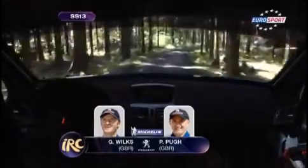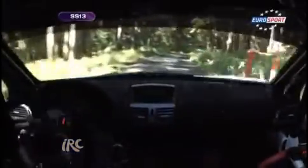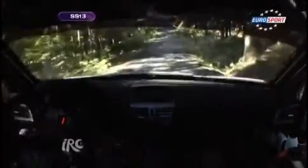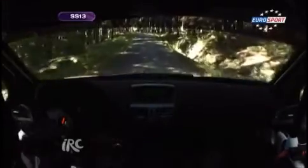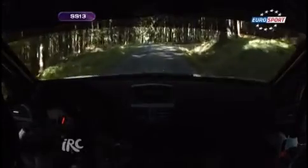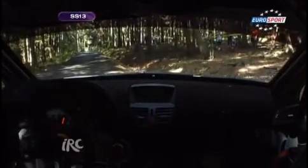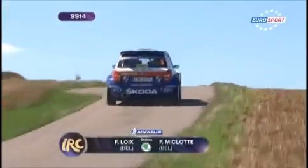Guy Wilkes and Phil Pugh suffer more bad luck. It does seem that they've had more than their fair share this season as well. With a snapped alternator belt on the 207 S2000, Wilkes is left with no choice but to retire the car, having climbed back up to 8th this morning. His misfortune promotes Estonian teenager Karl Kruuda into the top 10, and Wilkes just manages to limp the car off to the side of the road. A great shame for the Peugeot UK crew.